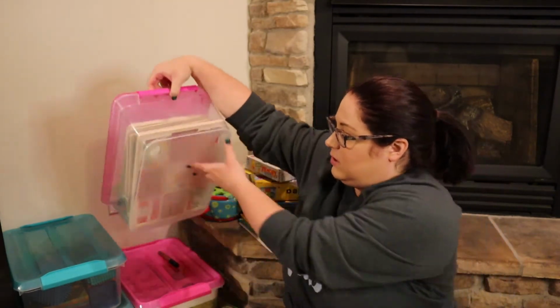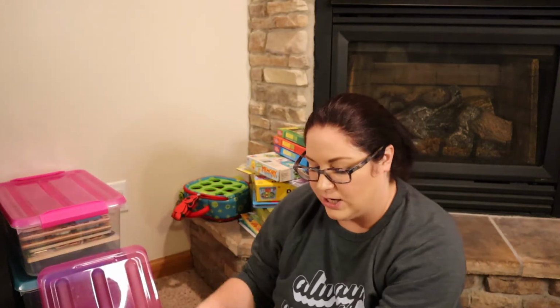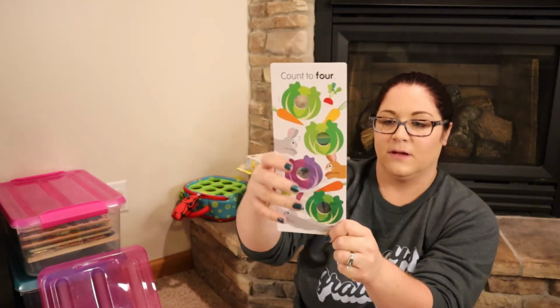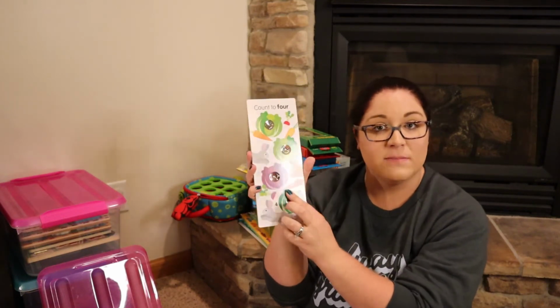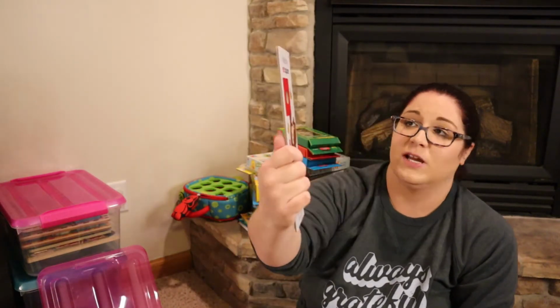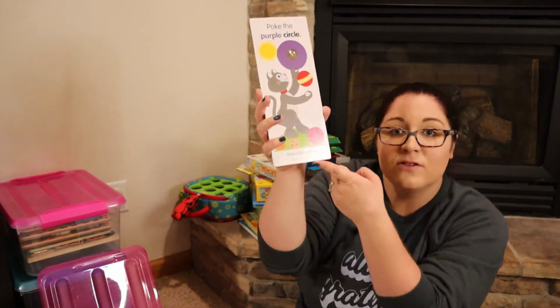And another thing that I wanted to show you with that is these flashcards as well. And these are so, so fun. So it's like the polka dot books, and you can count them. And I love this for one-to-one correspondence because it's really teaching them, okay, 1, 2, 3, 4. And they hear the pop, they feel the pop, they see it. These are really awesome. And they're two-sided. So there's, I believe, 1 through 10. And then there's also the shapes and colors version. So poke the red square and poke the purple circle. And then how many circles can you find?